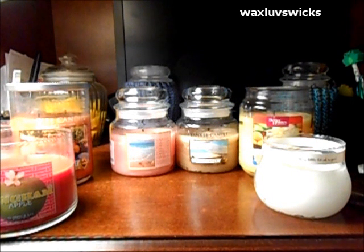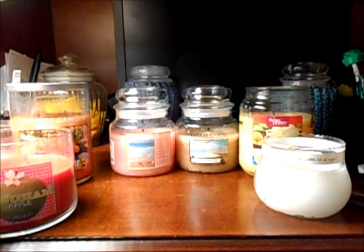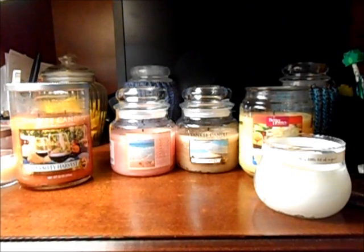I don't know if that's like Sun and Sand and Pink Sands mixed together, but it doesn't smell like that one that they made. What was it? Island Sunset or whatever. The one that smells like those two combined. So, I don't know. But I've been burning those together just because I thought it might be a nice mix. But really the only one I can smell out of the two is the Sun and Sand.